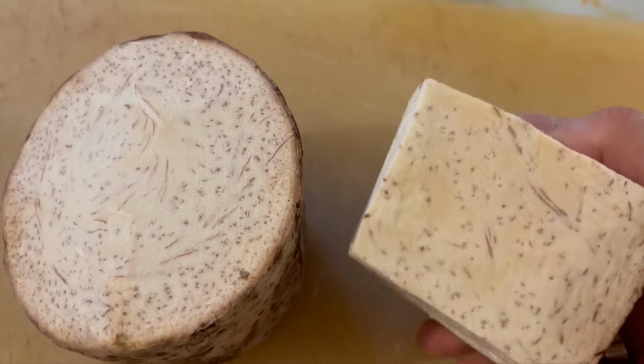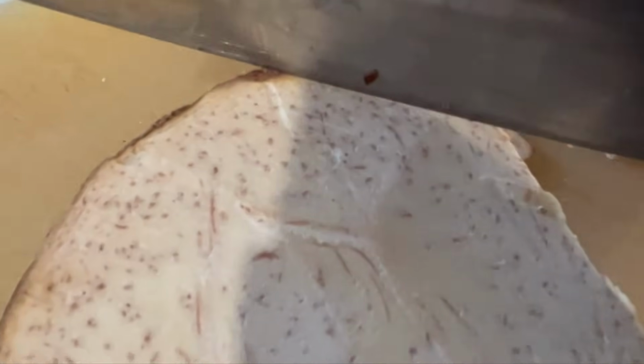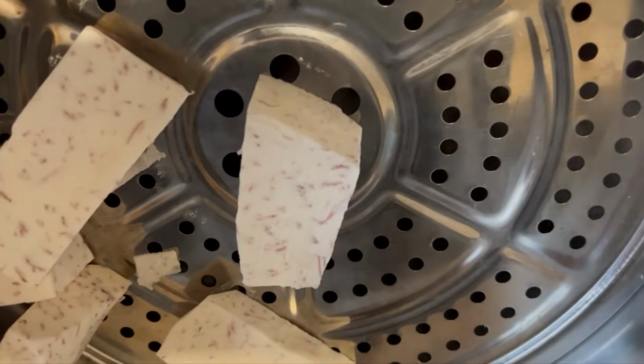So first, just cut off the skin from the outside. Next, cut the taro root into slices. It's good to keep them thin, so about 1/4 inch thick, for easier cooking and easier mashing. Put the taro root into a steamer and steam for 25 to 30 minutes.